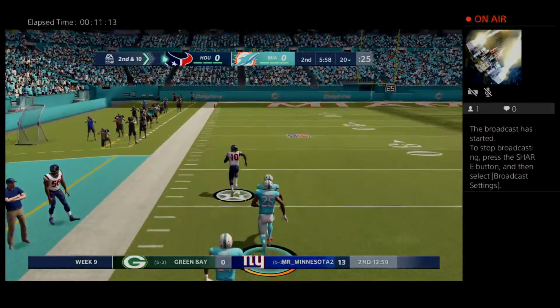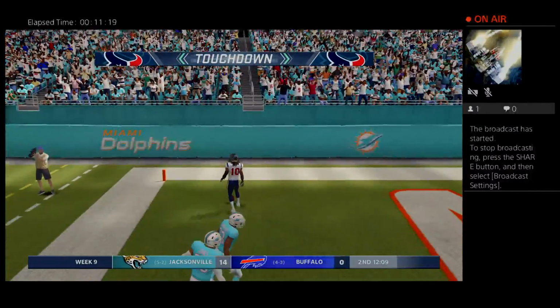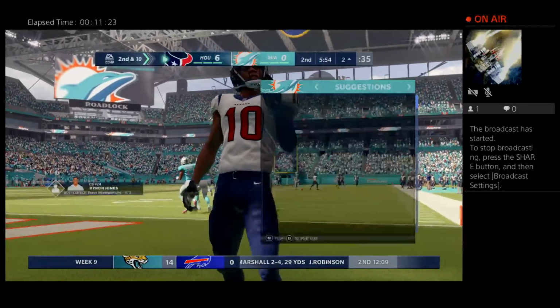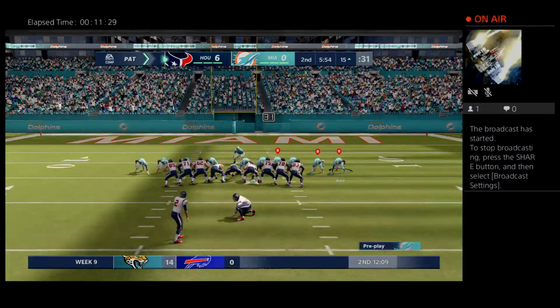Now a deep ball going to be caught here near midfield. It's a foot race. Touchdown, Houston. Watson's pass complete to Laviska Shenault. An 80-yard touchdown. And the Texans are able to show off their quick strike ability.